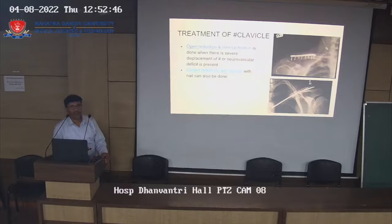The fracture is manipulated closed, with no incision over the fracture site, and the reduction is checked under the C-arm image intensifier, under X-ray. Once we are sure that we have brought the fracture into alignment, the nail is pushed across the fracture. Therefore, this procedure is called closed reduction and internal fixation.